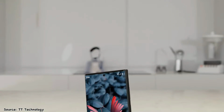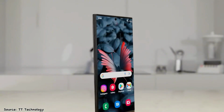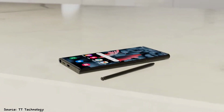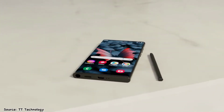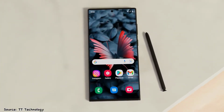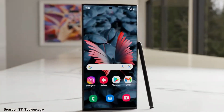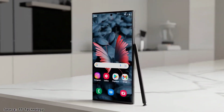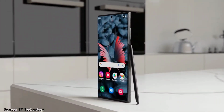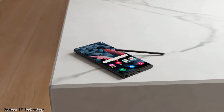Now for the past couple of years, Samsung's top phones have all been about that curved display. The Galaxy S24 Ultra is rumored to make a significant change and revert back to a flat display. While curved displays objectively look better, flat displays are usually more practical and many users prefer that. The bezels are also set up to be thinner than those on the S23 Ultra and will also be symmetrical, giving it an excellent look.